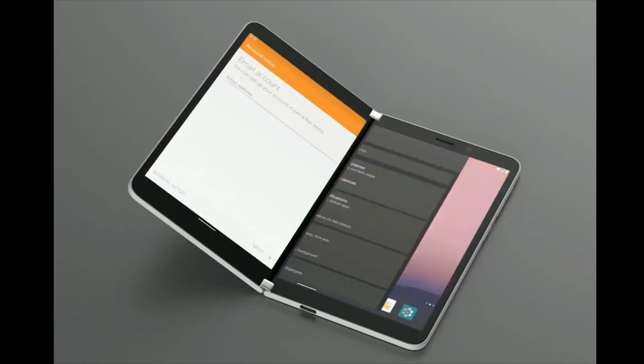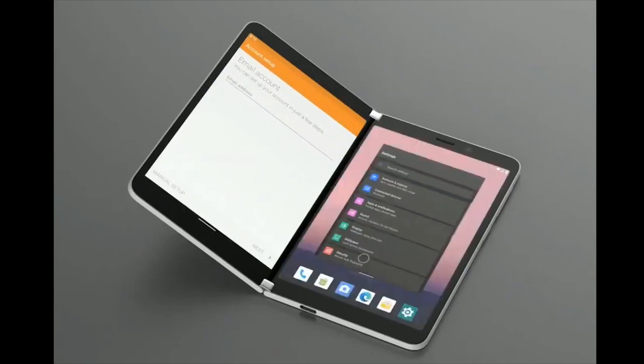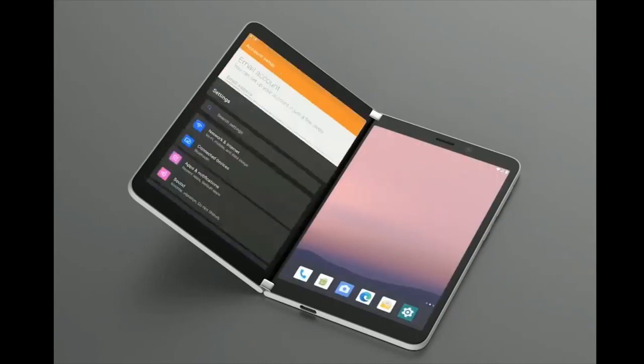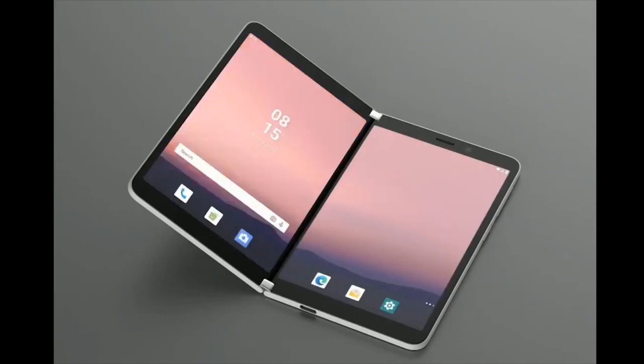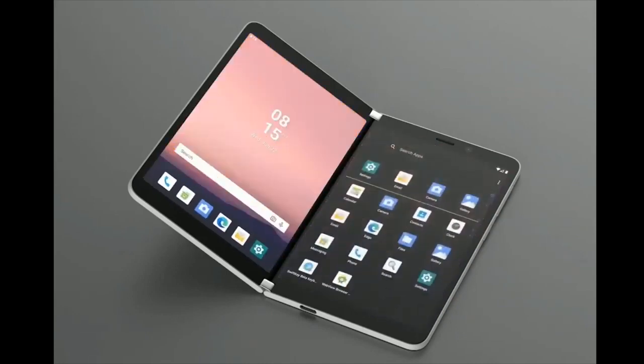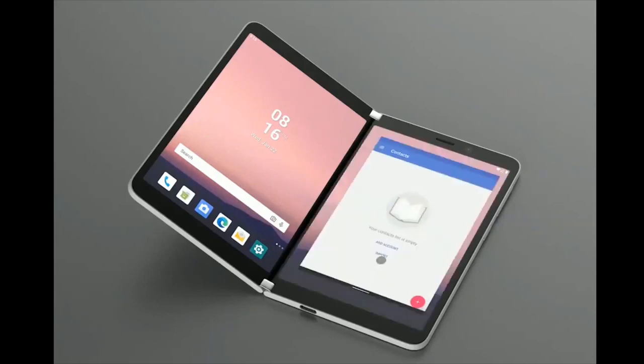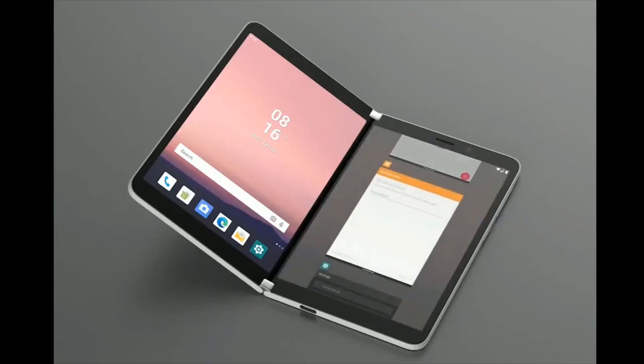We're in January. This device won't ship until, I would guess, maybe October, November, sometime around there. And so there you go, guys. There is your first look at the Surface Duo software and how Microsoft is thinking about two-panel displays and how they can make use of it with the Android operating system.